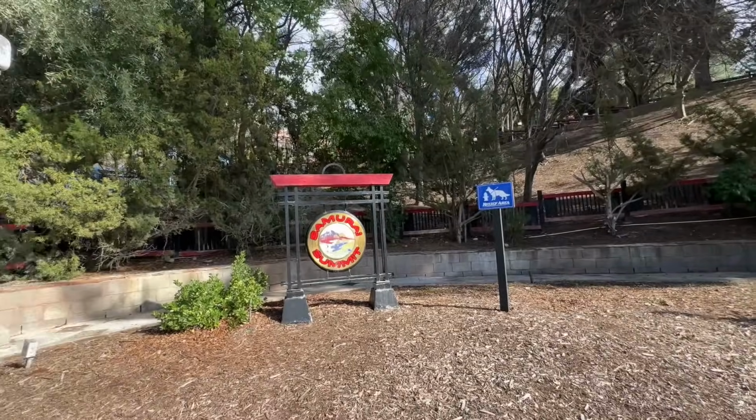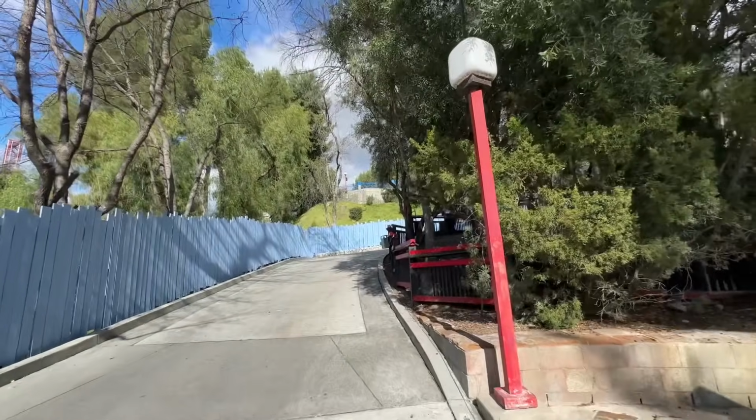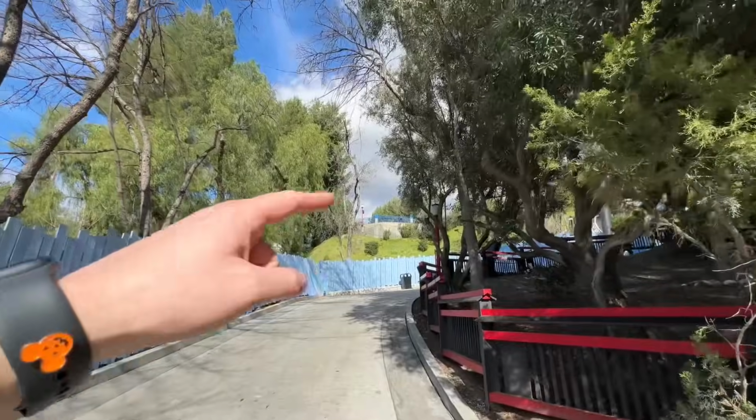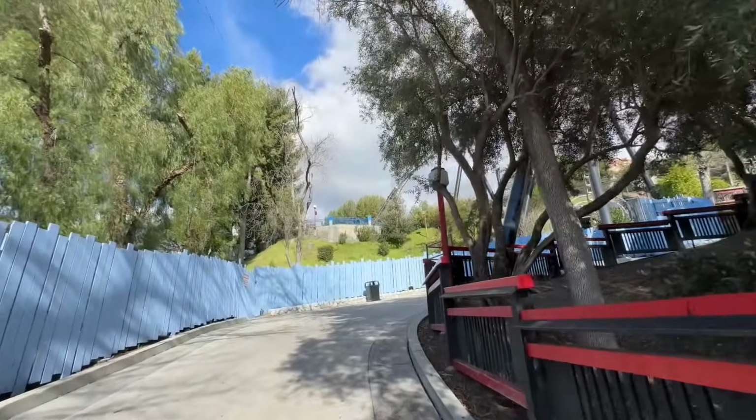And would you look at this, Samurai Summit is officially open. I haven't been up here in a long time, and this is gonna be great for today's video because I'm curious to see if I can walk over here to get another view into the project. Maybe not though, because Superman is closed today, but hey, it doesn't hurt to try.